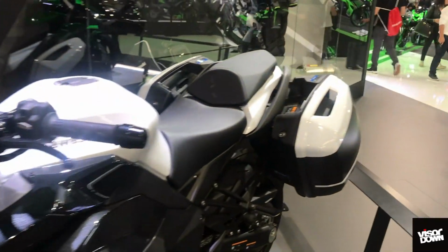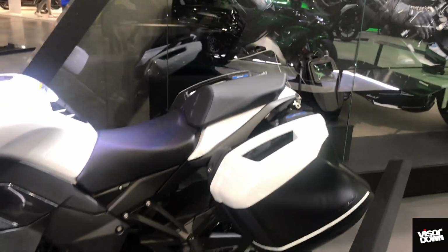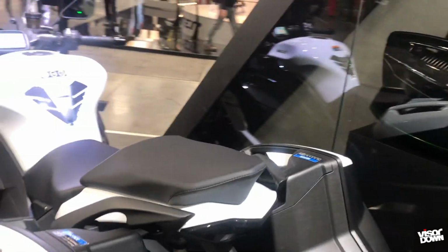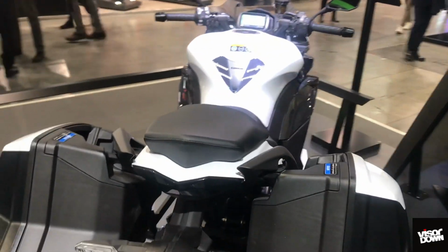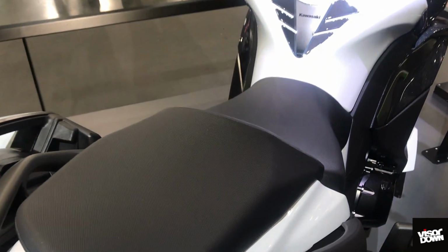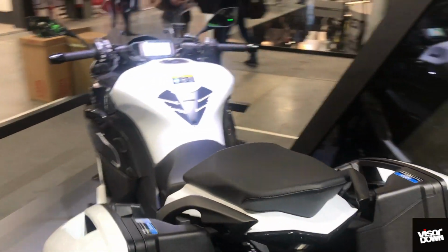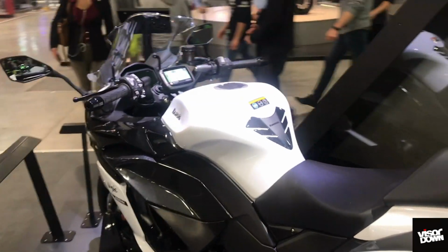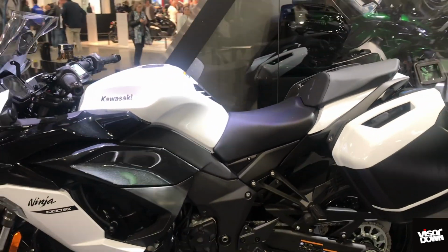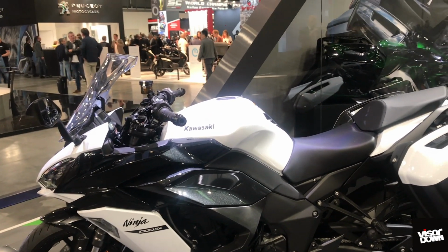And it's also got the panniers fitted to it. Just to help make this sort of the better sports tourer out there, it's also got revised rider and pillion seats. So they're now wider and a little bit more supportive than the old Z1000 SX. This bike is going to be available in UK showrooms mid-February.